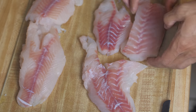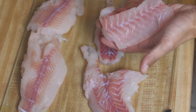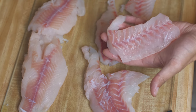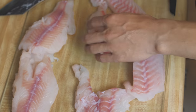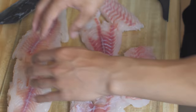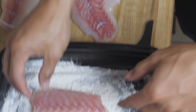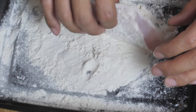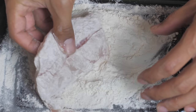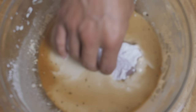All right, so now I cut these fillets. These are now dried. I actually add a little bit of salt to them, but I cut them about the size of my hand. Yes, the black rockfish, vermilion, lingcod, and I'm gonna keep track of all of these. So we're gonna dip this into a little bit of that flour that we saved on the side. I wanna get all sides of it, dip them, and then I'm gonna dip them into this batter here that we made.